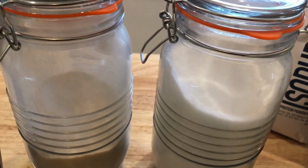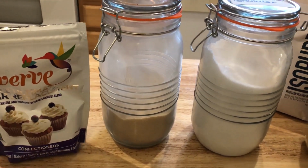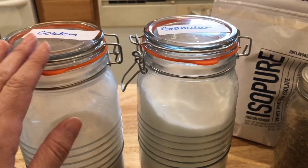Sweeteners. So I use a different sweetener for baking than I do for my coffee. We'll be doing a drink section here soon, and I will show you what I prefer to use in my coffee. But for baking, I like the Lakanto monk fruit sweetener. I don't have any bags. Again, I get those at Costco.